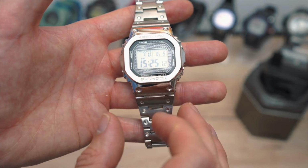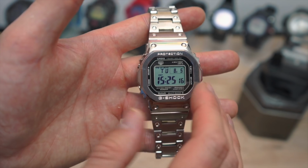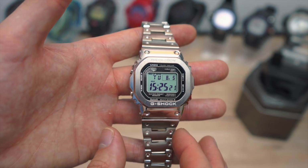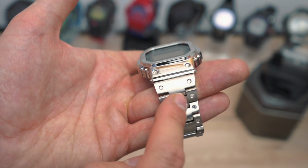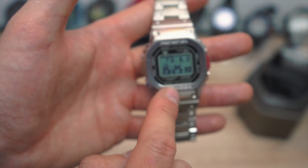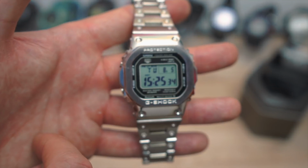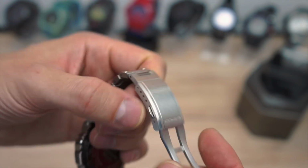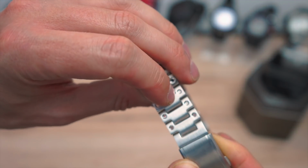I do actually like that you have the polished section that goes into a brushed bezel. I think if they'd left the bezel polished, that would have just been overkill. But I think the fact that that's polished and it's sandwiched between the sort of brushed end link here of the bracelet and the brushed bezel itself, I think it sort of works really nicely, to be honest. I think as a result of that, I'm probably going to leave it how it is. The rest of the bracelet is pretty much brushed apart from these sort of dotted areas.